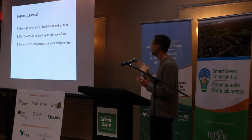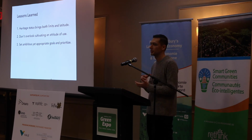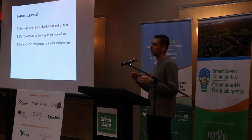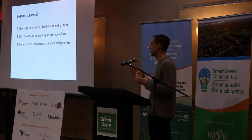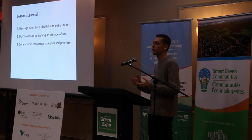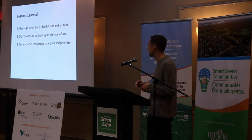The first, I think, is that the heritage status of a building brings both limits and latitude. At first glance, you think, oh, it's heritage designated, it's going to be impossible to do something sustainable with it, but it's not. In our case, by recognizing that we weren't going to be able to insulate the same way, and saying, all right, how do we think about conditioning in this space, it gave us a tremendous amount of latitude to rethink whether or not you need Class A conditioned space in a building of this type. And there are a lot of exemptions through the building code to allow this type of work to happen, recognizing the importance of heritage in our community.